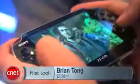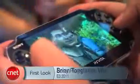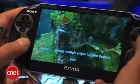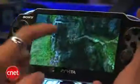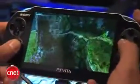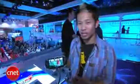Brian Tong here with CNET at E3 2011, and in my hand we have a first look at Sony's PlayStation Vita. The first thing you're going to notice right off the bat is this gorgeous 5-inch OLED display, and also the power of the graphics in this handheld, unlike anything we've seen before. They really touted that it was on or almost on the level of PS3 graphics. I'm going to tell you, when I look at this, it's made me a believer.